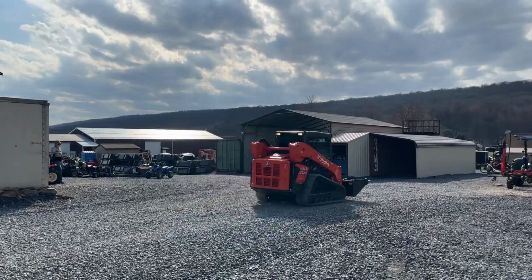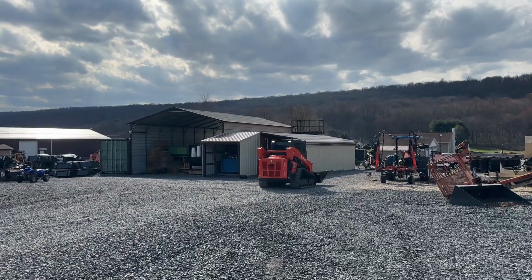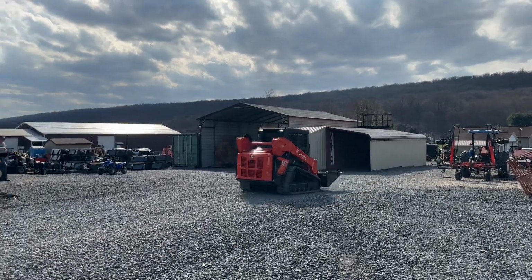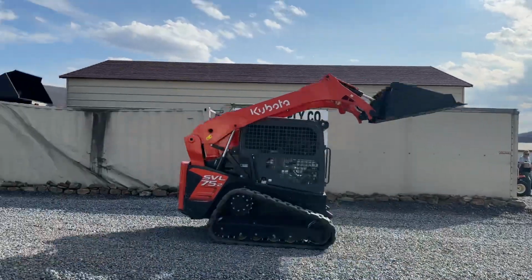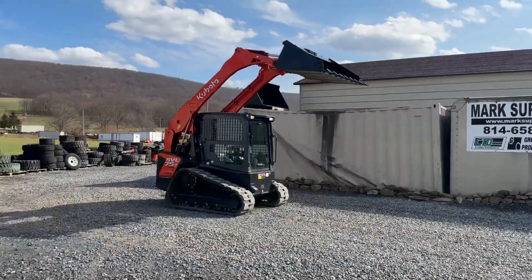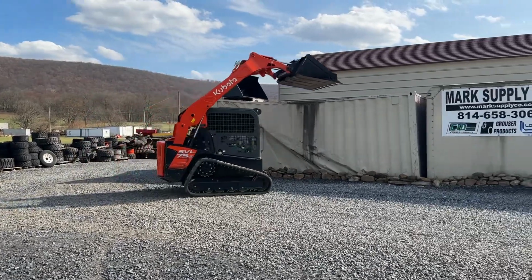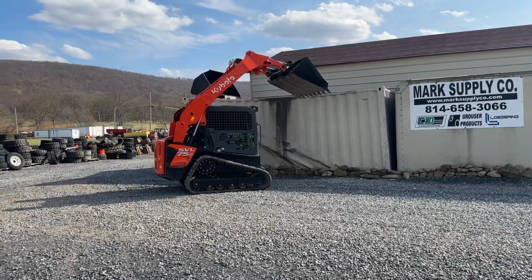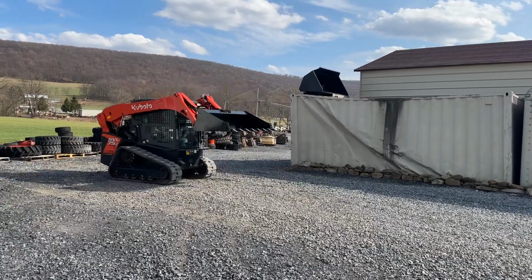There again, this machine has an emissions warranty until 2027. So that's a feat in itself right there, in my opinion. That beep you're hearing, that is me toggling back and forth from 2-speed to single-speed.